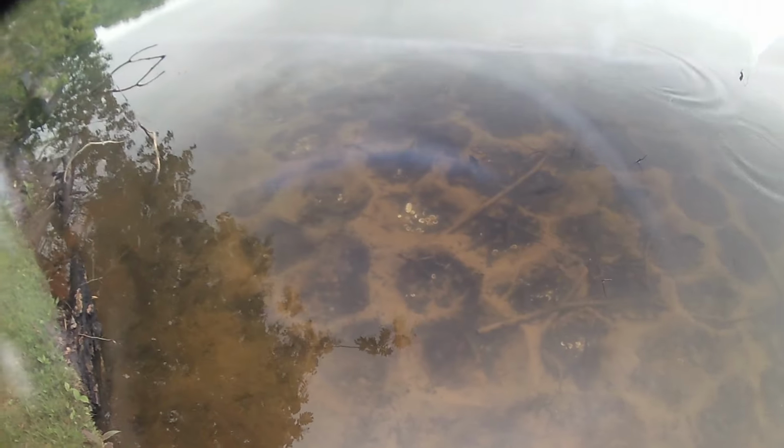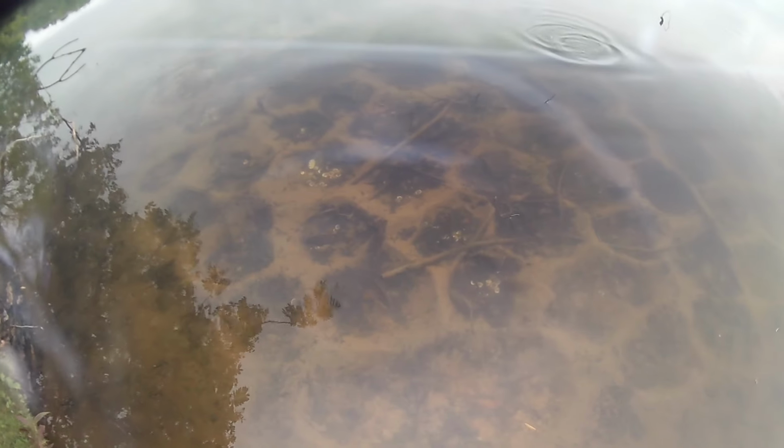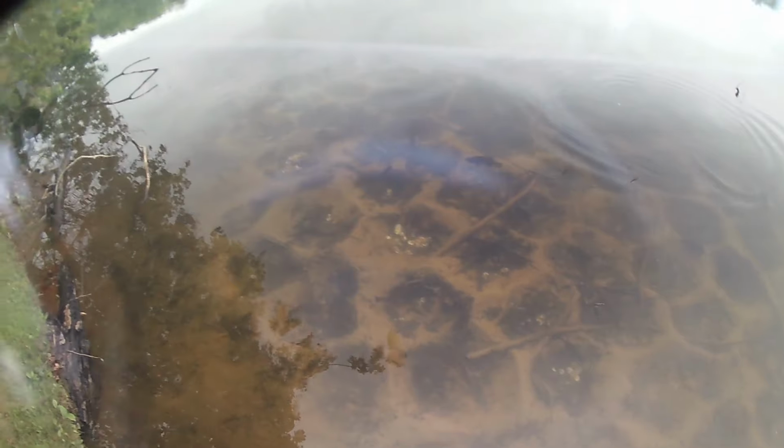Oh, and by the way, they call them shellcrackers. I don't know if you can see those shells, those white things. Those are freshwater mussels. That's why they call them shellcrackers. You can see the white in there.